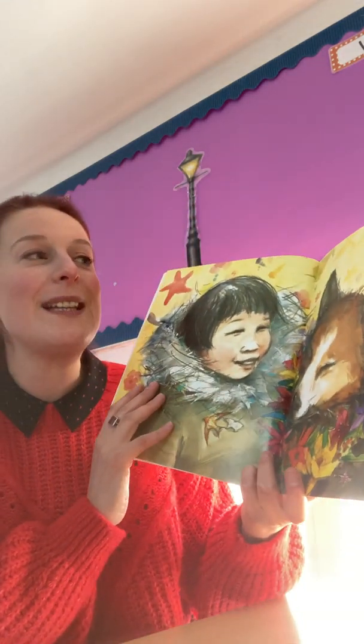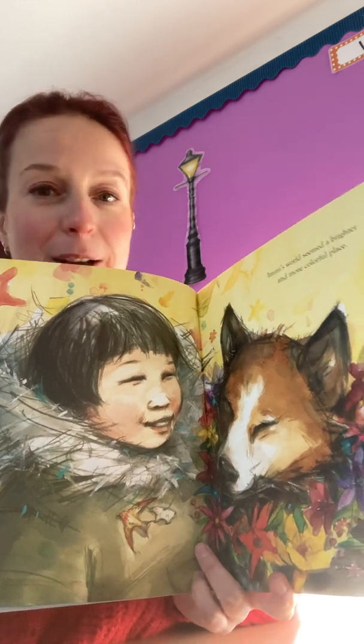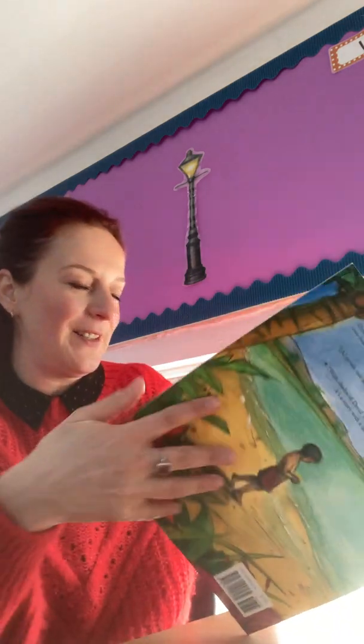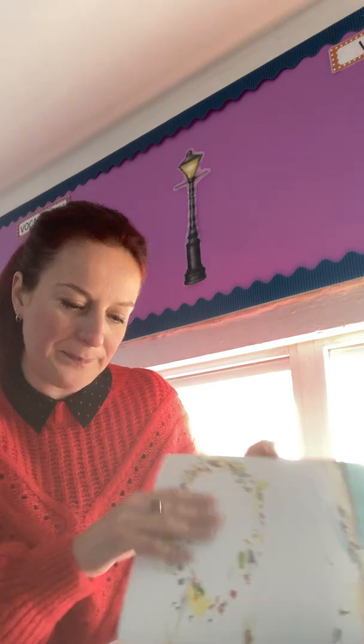Immi's world seemed a brighter and more colourful place. Remember, at the start of the story, all Immi could see was white, but now look at all the beautiful colours. She's got flowers and birds and beautiful decorations.